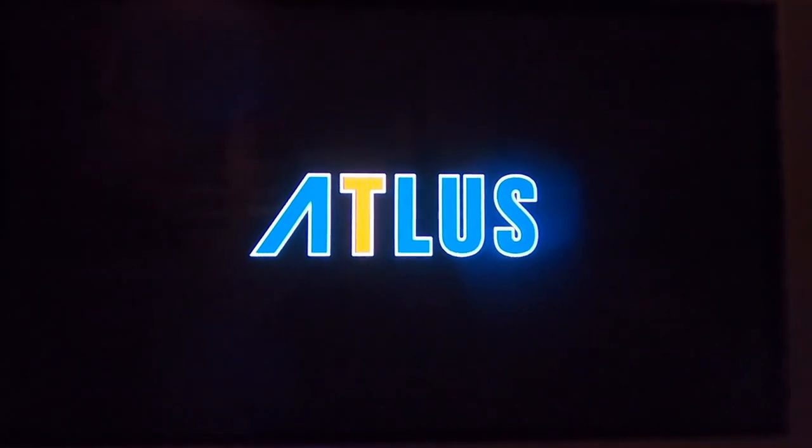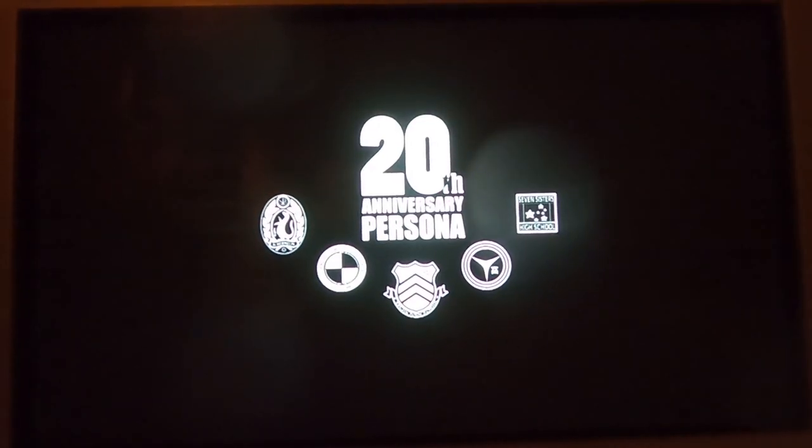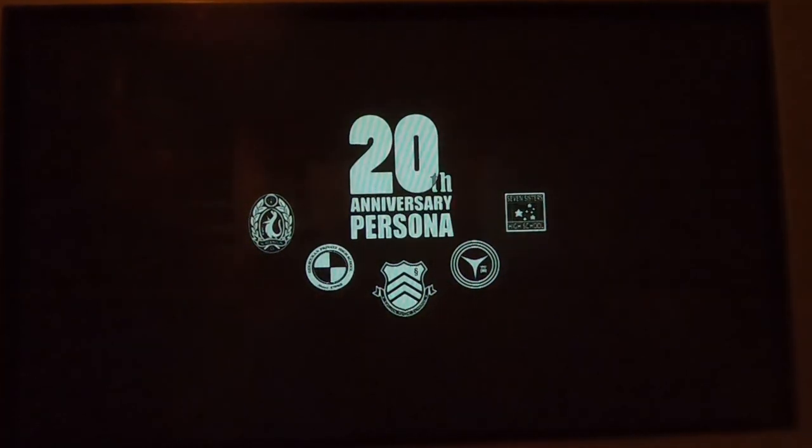Another Atlus game. I just really want to show off the animation. I think on CRTs, animation looks so good. It's so bright, so vivid, and the levels of the blacks just give it a real 3D kind of look.